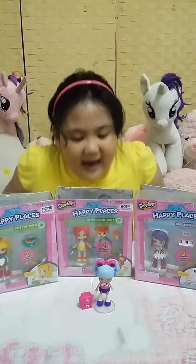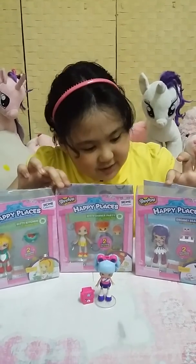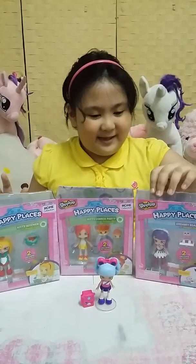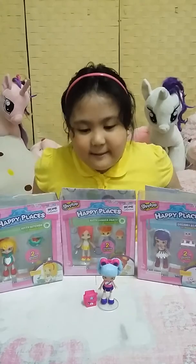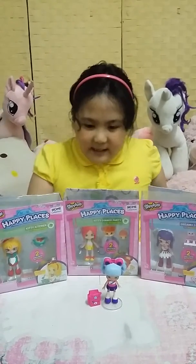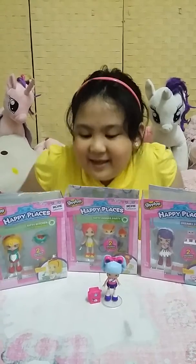Hi guys, I'm showing you two new toys. Don't mind this is open because it's excited. And Nana just opened them for me and they're all excited.